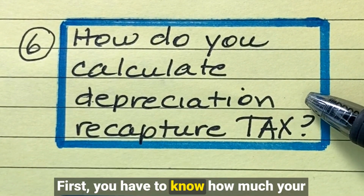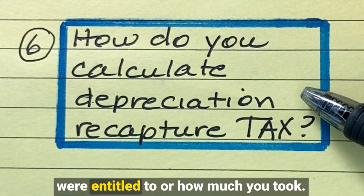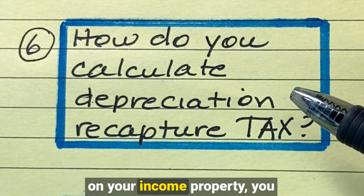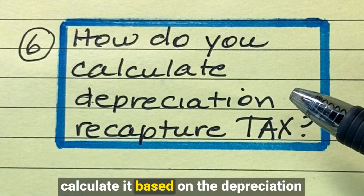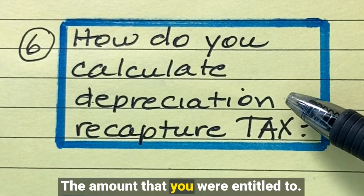First, you have to know how much your property depreciation was, how much you were entitled to, or how much you took. Even if you didn't take depreciation on your income property, you calculate it based on the depreciation you did take or could have taken, the amount that you were entitled to.